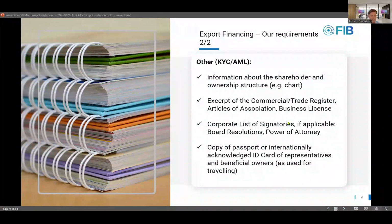In addition, as a bank, we have some formal requirements regarding the know your customer and money laundering processes, which means we have to know who your shareholders are, what the ownership structure looks like, to identify what's named UBO, the ultimate beneficial owner. Therefore, excerpts of the commercial or trade register, articles of association, business licenses, etc., are of help.